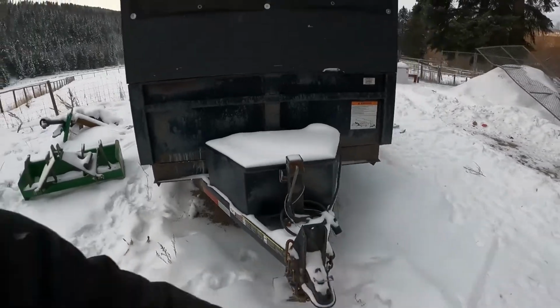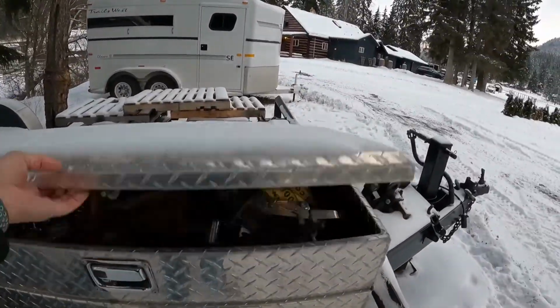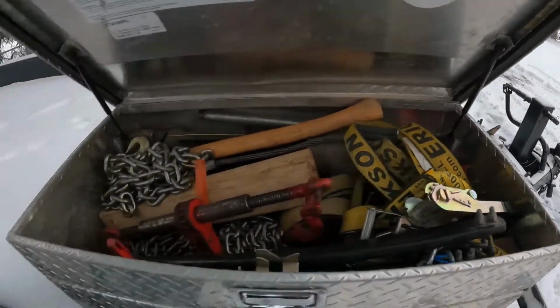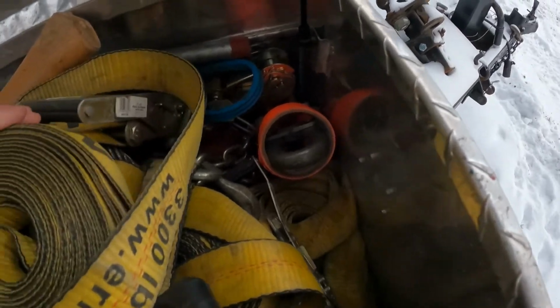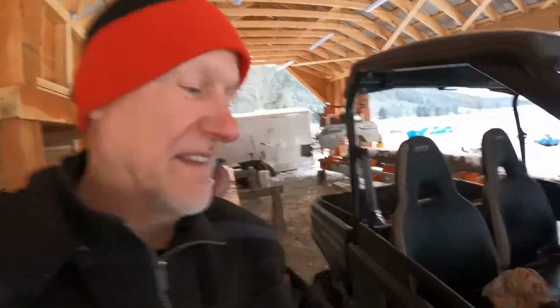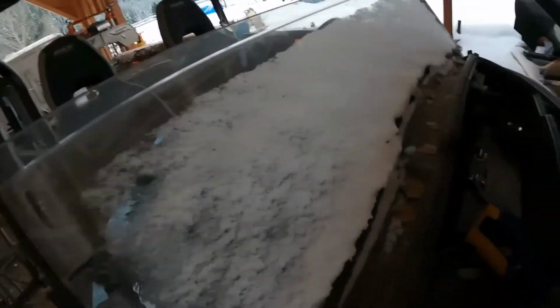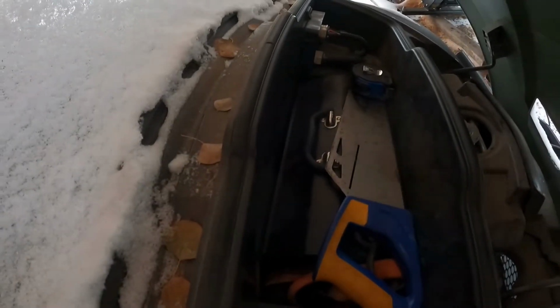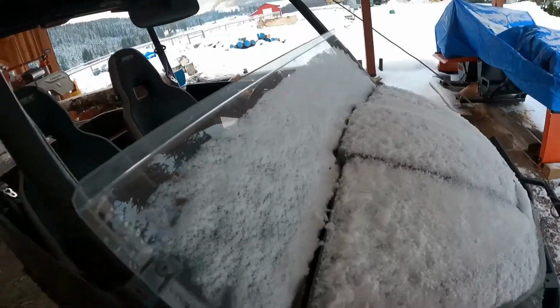Even my dump trailer has a toolbox. And the flat deck trailer, it's also got a well-stocked toolbox. Duct tape, and there's some hand tools buried down there under all the strapping. And between the glove box there and a little bit of underhood storage, I've got a really well-stocked little toolbox. Tape measure, all the good stuff. And hey, even the F-350 has a toolbox.